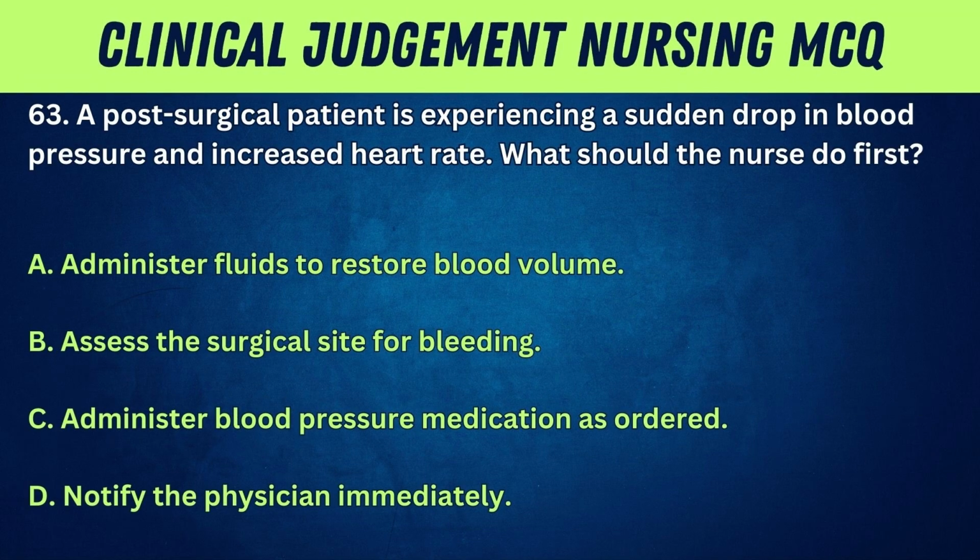63. A post-surgical patient is experiencing a sudden drop in blood pressure and increased heart rate. What should the nurse do first? A. Administer fluids to restore blood volume. B. Assess the surgical site for bleeding. C. Administer blood pressure medication as ordered. D. Notify the physician immediately.